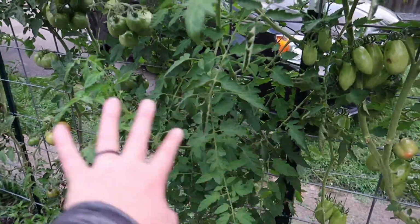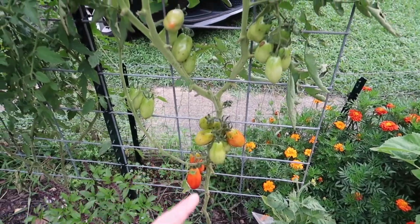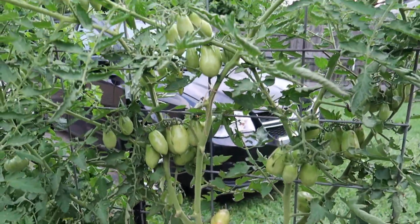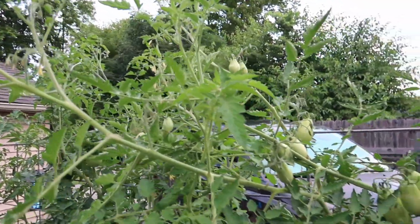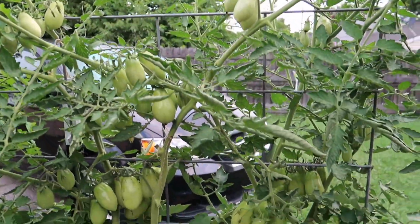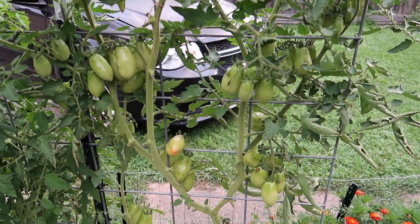It's in this mess. This is the San Marzano. I know what this is. Those are probably almost ready. And then look at all these up here. And then this plant also goes like this. So, yeah, that's a lot. And I'm happy about it because these are perfect for sauce making.